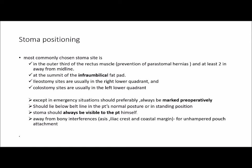So what about stoma positioning? What's so particular? Why is there so much talk about stoma positioning? Now there are a number of points to be remembered whenever you're trying to position a stoma. Number one, it should preferably be in the outer third of the rectus muscle. Why? Because you want to prevent a peristomal hernia, and at least 2 inches from the midline.